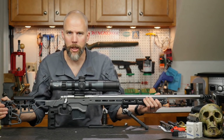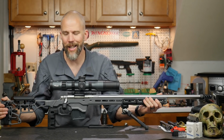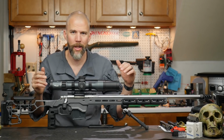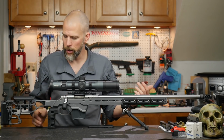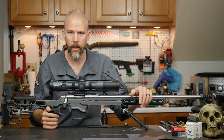I know you guys are wanting me to talk about this right here. This is a rifle that evolved out of a project I was intending to do, and then got pressed into dealing with a different project, and so it just kind of morphed into what it is.